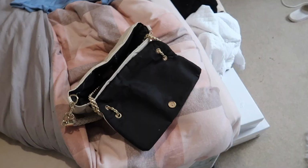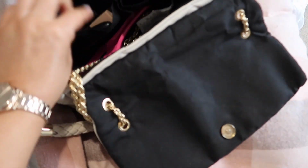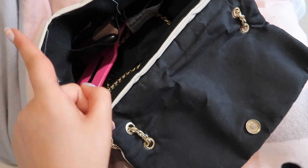So yeah, I'm going to go have some breakfast, get dressed, do all the last bits, make sure I've got everything I need, and then go and pack up my car. I always have a little handbag to keep all my stuff in for the day as well. So I'm just really quickly packing that up.